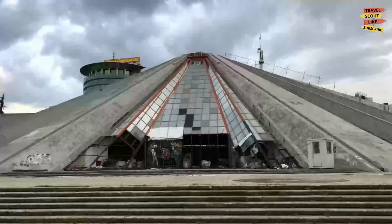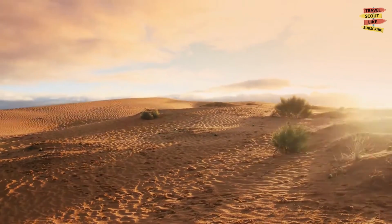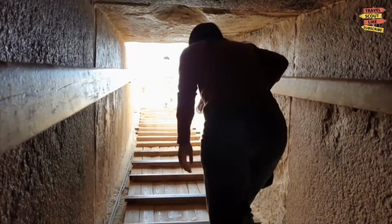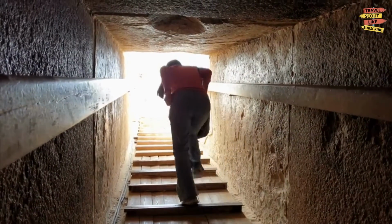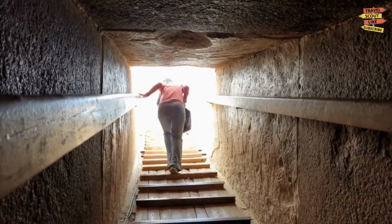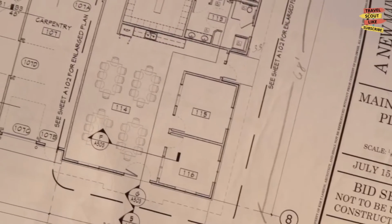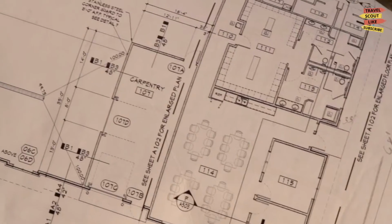So let's start. Pyramid. Starting with the deserted structure would seem odd. Yet the pyramid is special. It is an iconic and historically significant structure from 1987 that was finished just before communism fell. Naturally, these plans were scrapped after 1990.